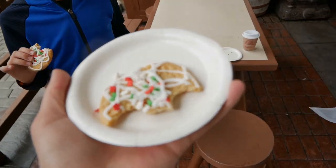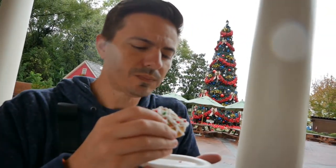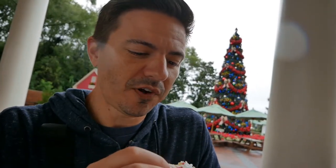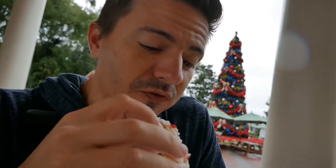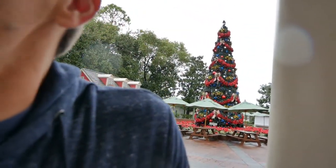I would like to eat some of this also. Is it soft? Mm-hmm. It's very soft, falling apart. Must eat faster before it falls apart. Oh, I got it.